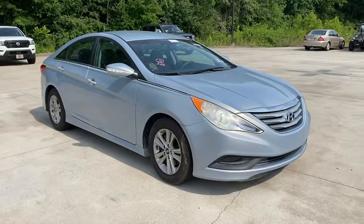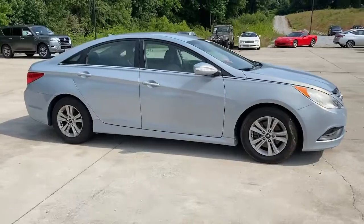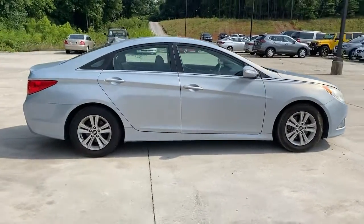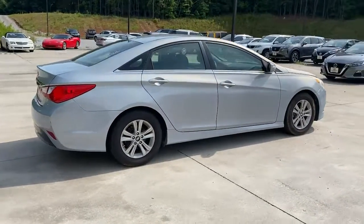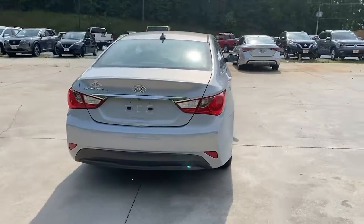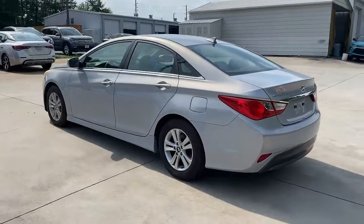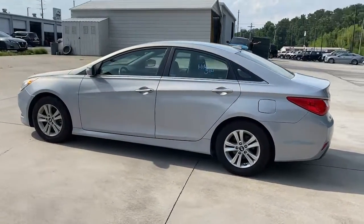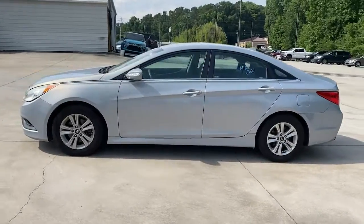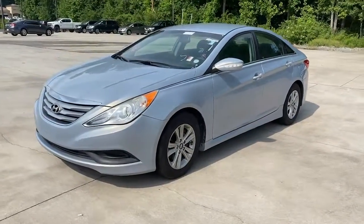You're gonna love the 2014 Hyundai Sonata. With less than 60,000 miles on the odometer, this vehicle stands out from the rest. Here's a spacious and comfortable Hyundai Sonata, the midsize sedan that prioritizes a smooth ride, connected infotainment, and passenger safety. With ample cargo space, standard driver assistance, and standout style, this family-friendly four-door is ready to take you places.